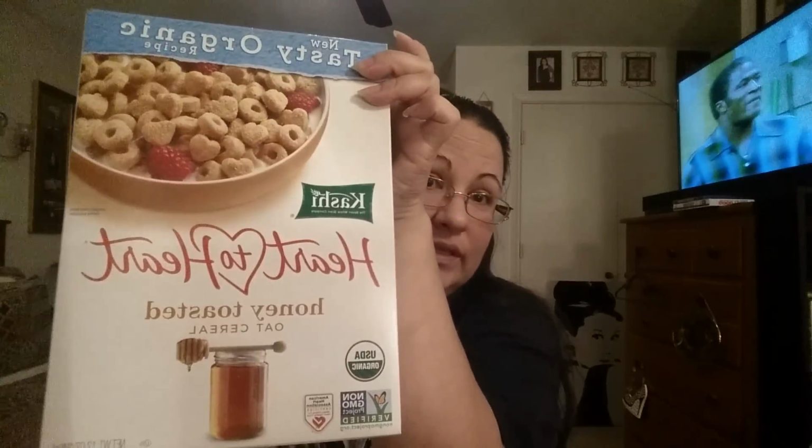I found some Kashi Heart to Heart Honey Toasted Oat Cereal. Y'all know I'm trying to eat right, so I grabbed those. And I love, love, love Frosted Mini Wheats. And believe it or not, considering they're frosted, I can't eat them with the whole diabetes thing.